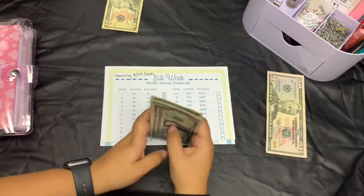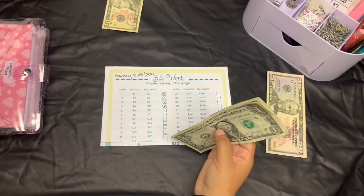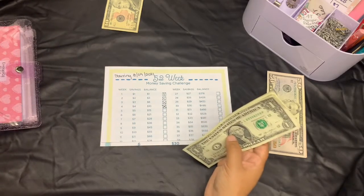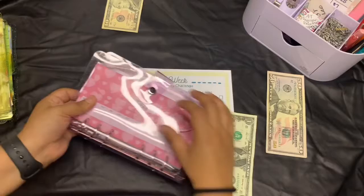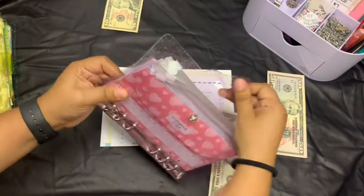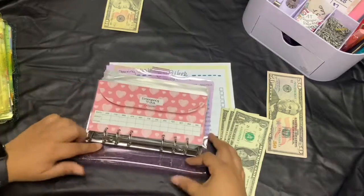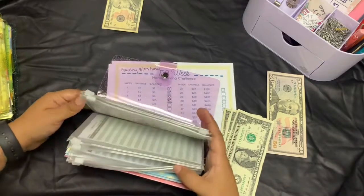1, 2, 3, and 4. Yeah. And I have that one in here. Nope, in our long term. Sorry guys, I'm still kind of getting used to what binder has what, and it's a bit confusing because of no labels, so I'm really trying to get those.